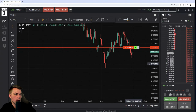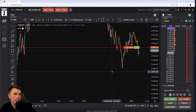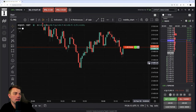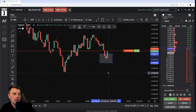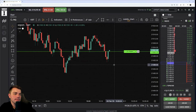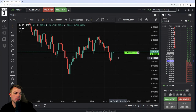If we find support right here, I wanted us to get down here. A reason to get in and a reason to get out. Yes. There's a 3-bar reversal on 100 tick, right? 3-bar reversal right there. That's a nice clean one. Damn it. We'll see if it gives me another opportunity. Maybe we can consolidate here for a little bit.